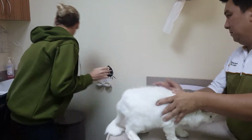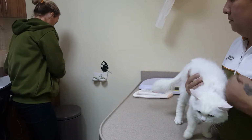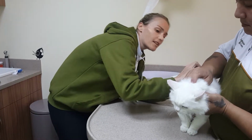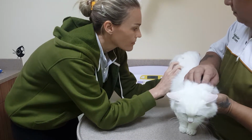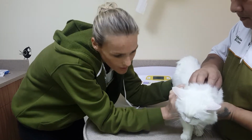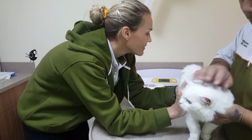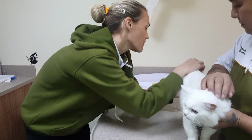then we also will get his temperature, which we don't need to show you, but he's not gonna like it very much. Little temperature check, BB. Sorry, my boy. Sorry. Okay, and that temperature is fine as well.